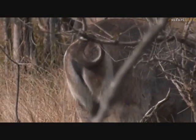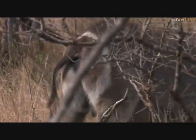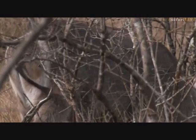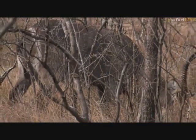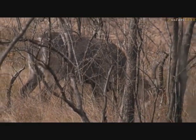And here is another Waterbuck bull. There were two of them, in fact, and they were busy posturing off at one another, trying to stand their ground. They did lock horns briefly, and then they stopped.